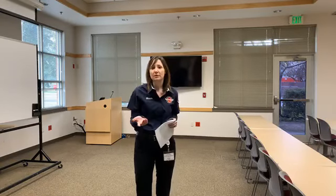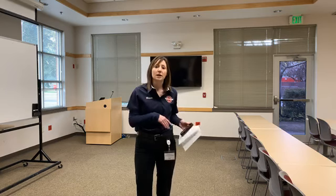So they have to be ready, and they do a lot of studying and training in here. We even open this room up to members of the public. We hold our CERT classes here. That's our Community Emergency Response Team classes. So some of you who have been to those classes might recognize this room.